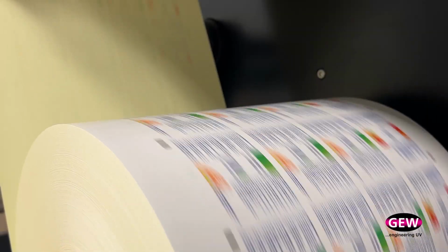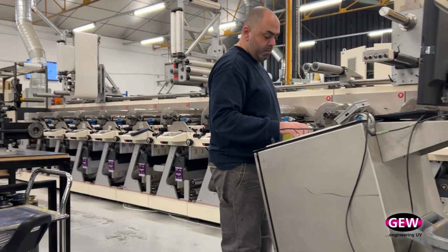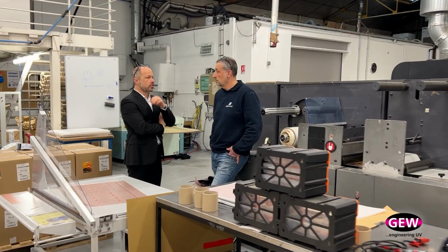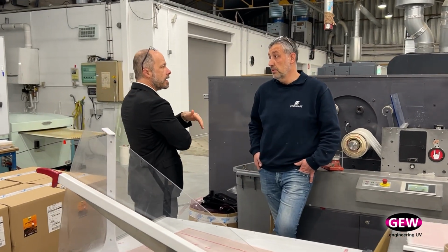With the same volume of production, I changed the LED system and I changed the lights of the warehouse. I think I saved something like 120, 130 megawatt hours per year. I will save about 30,000 euros per year. With the energy saving that we see now with the system, I think the payback will be around 3 years.